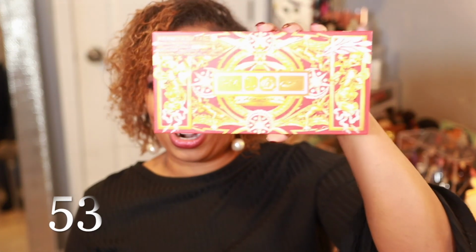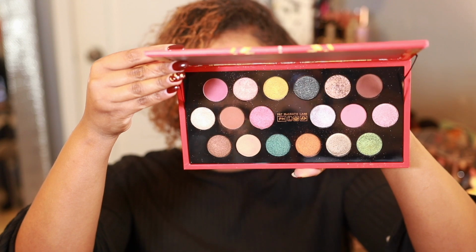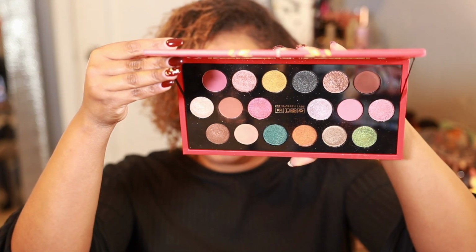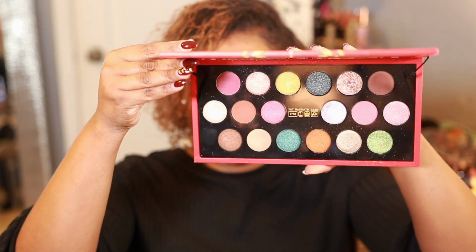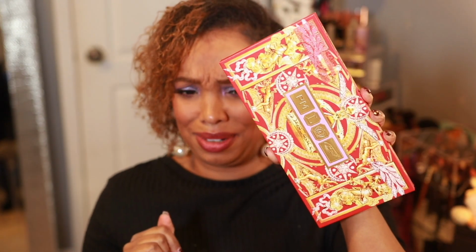And then we have our last but not least, our holiday palette from this year. This is the Mothership Mega and Celestial Odyssey. And this is just a bomb. I love this. One of my favorite things that she came out with this year. Absolutely, definitely would repurchase this.